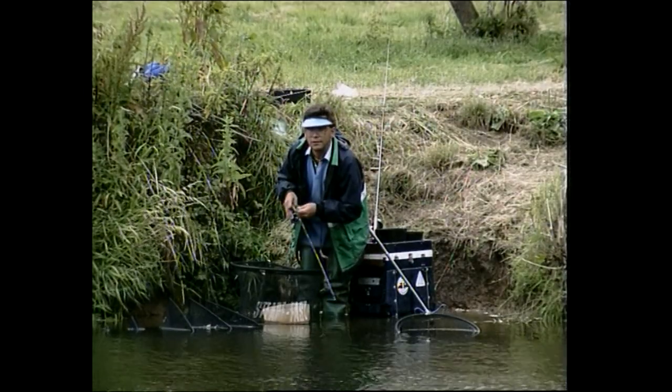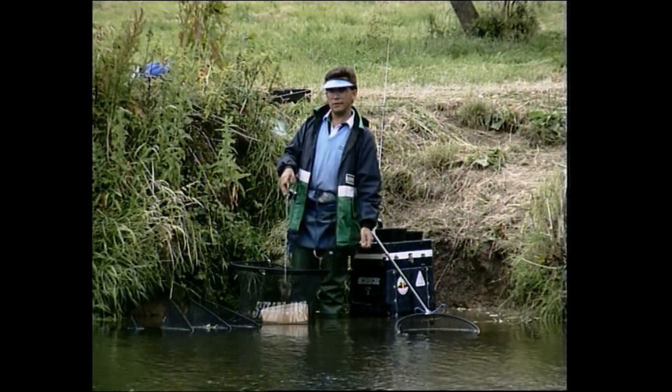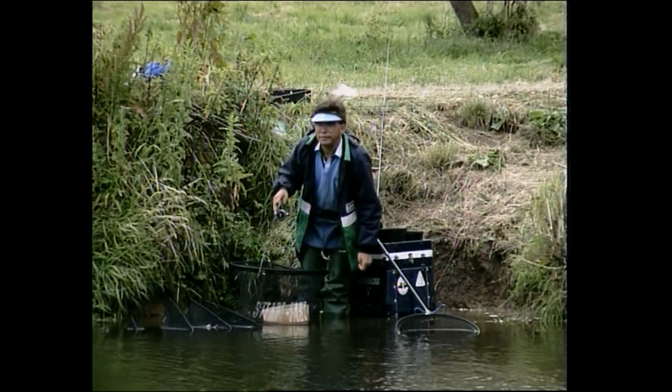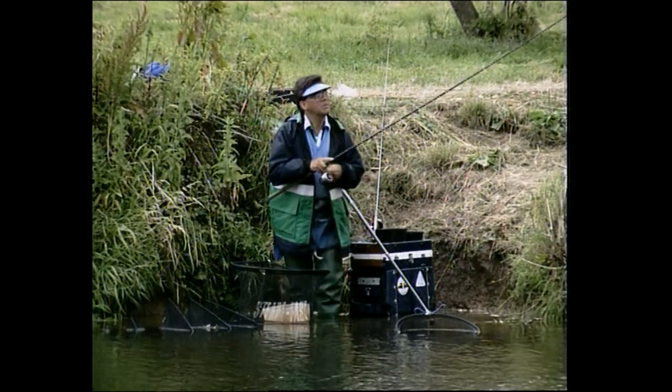Go on, go under. It's always nice to finish the session with a decent fish. Whether I'm in a match or in a pleasure fishing situation, I love getting a decent fish to finish off with. I should have finished on that chub that I caught. But you always think there's going to be one a little bit bigger. No. Well, that's it.